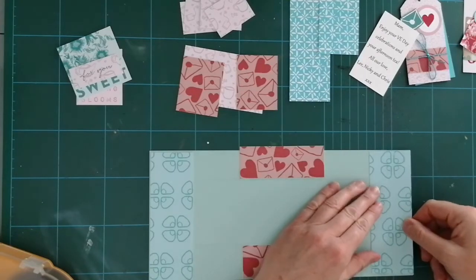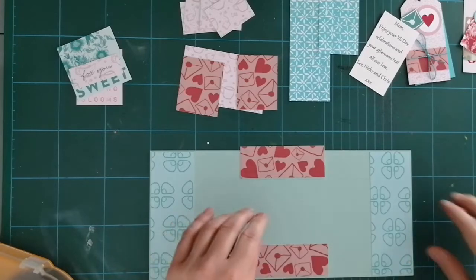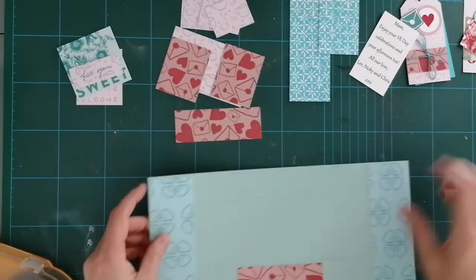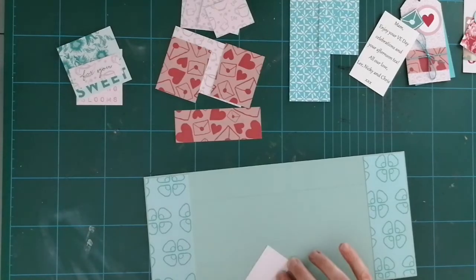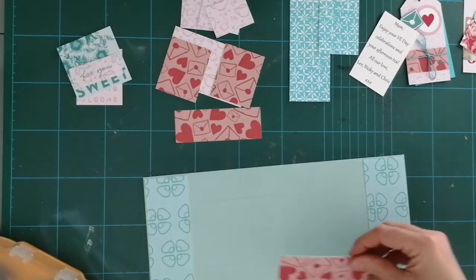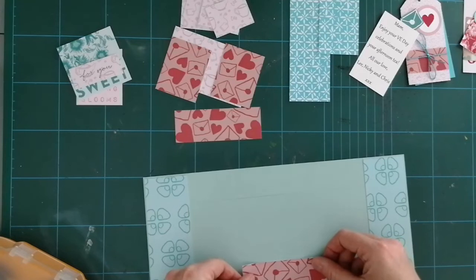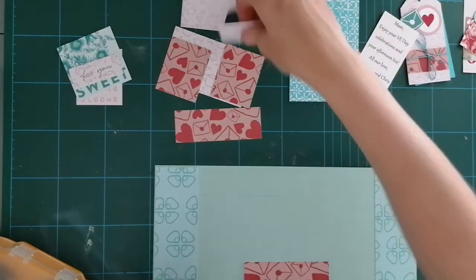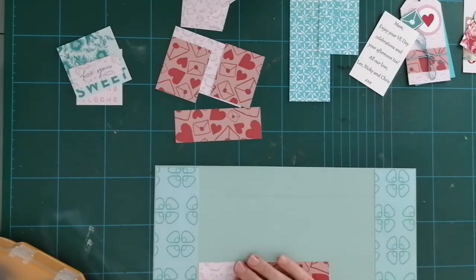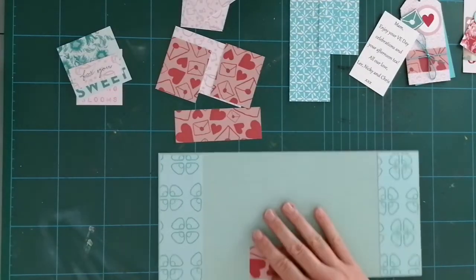But for a change, it's nice to do some card making in these colours. There we go. Now, if you wanted to use liquid glue, Tombow, that's absolutely fine as well. And I'm just going to decorate all these up. Like this. And as you can see, I'm just mixing and matching the packaging.